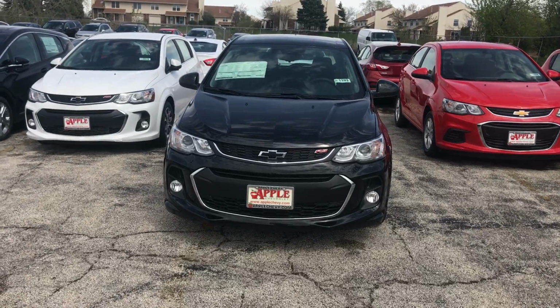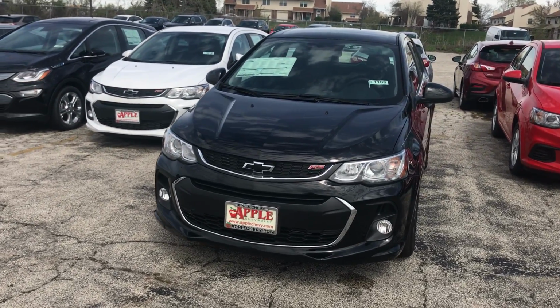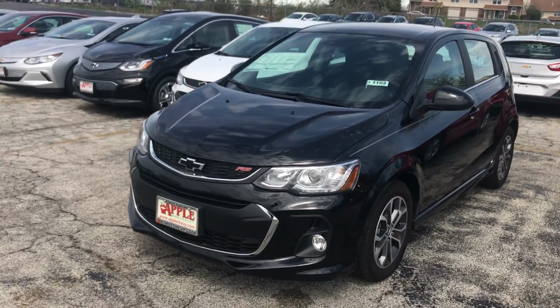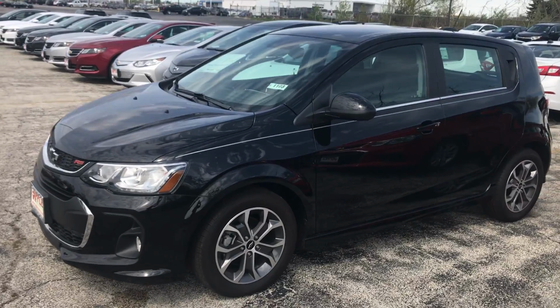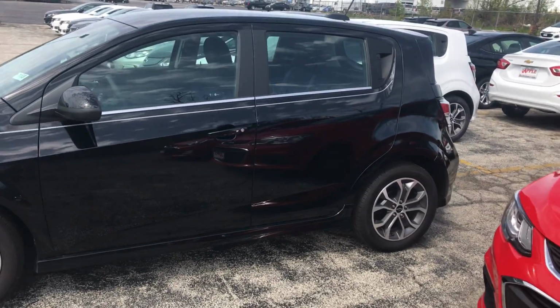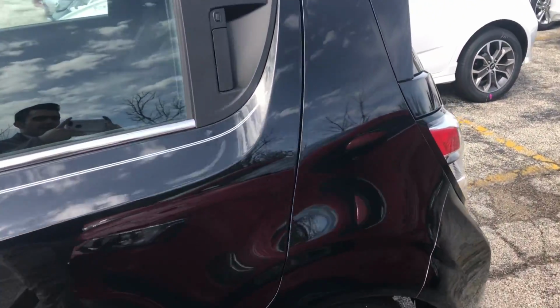Today I'm standing in front of a brand new 2018 Chevy Sonic RS. For the month of May, Apple Chevrolet is offering all of its customers the option between 16% off or 0% financing for 72 months with an additional $500 added on.